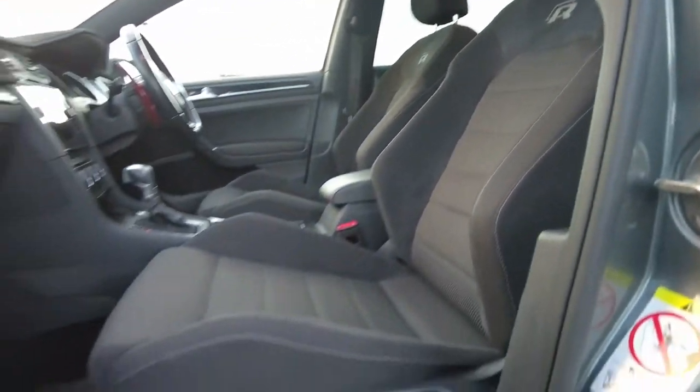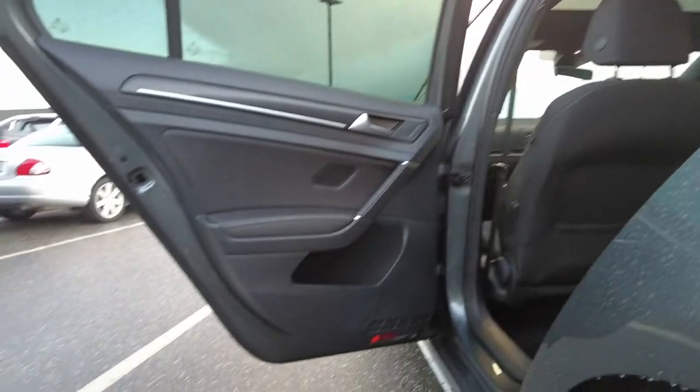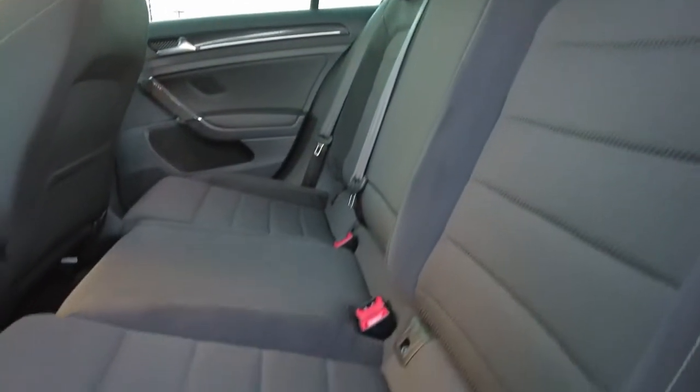You've got your suede and fabric upholstery. Looking through the back. Got your ISOFIX for your child seats as well. Previous owners really looked after this car. You got your sunroof as well.